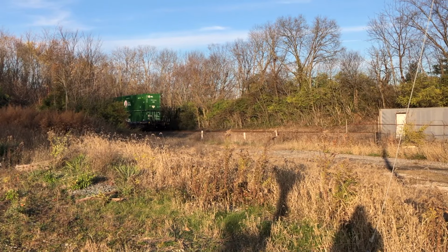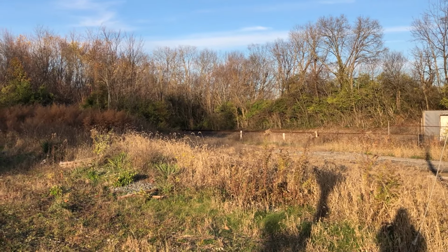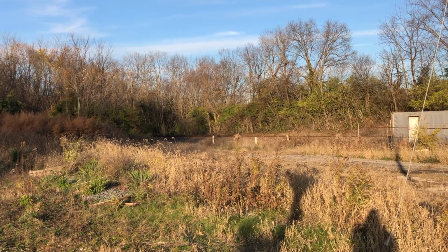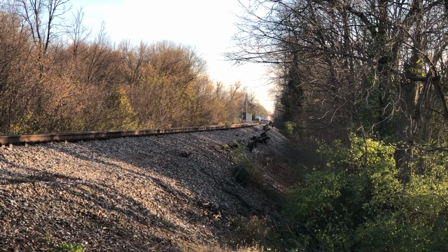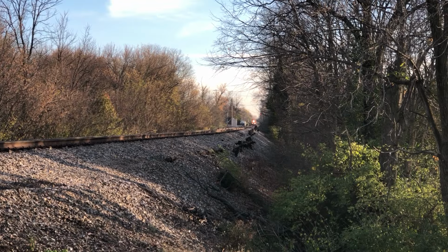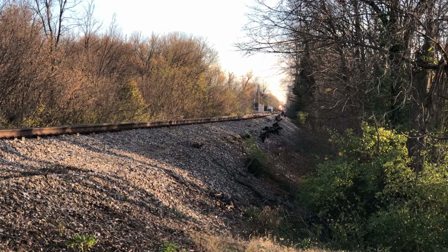I didn't see any Amazon or FedExes on that one. All right, I gotta get back on the other side of this track. So we got a northbound CSX coming right now. 89.0. All right, here we go. Got a northbound here on the CSX short line.